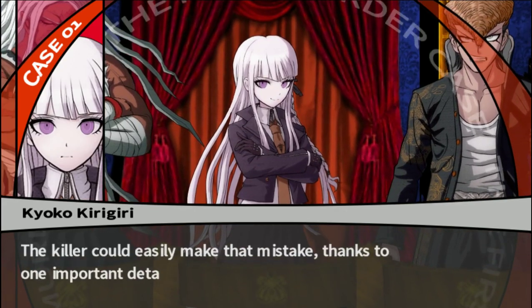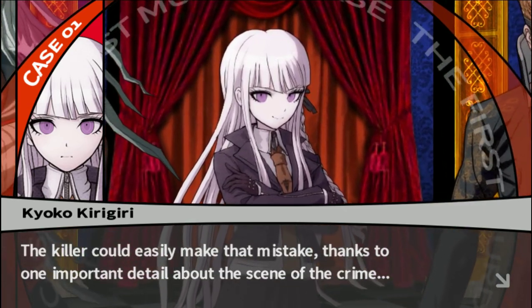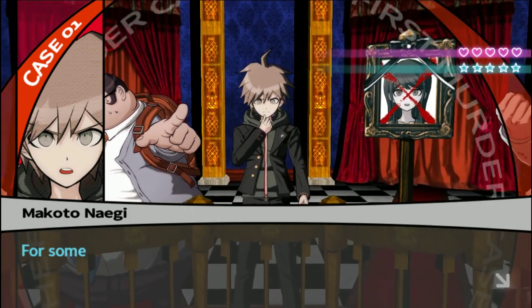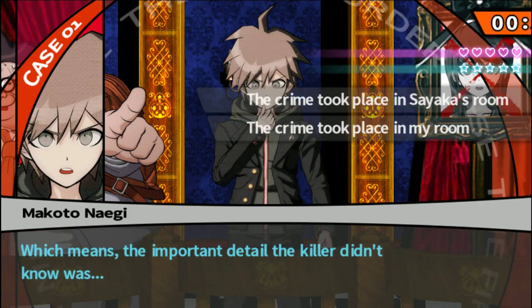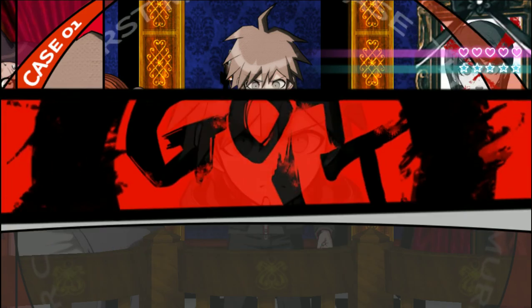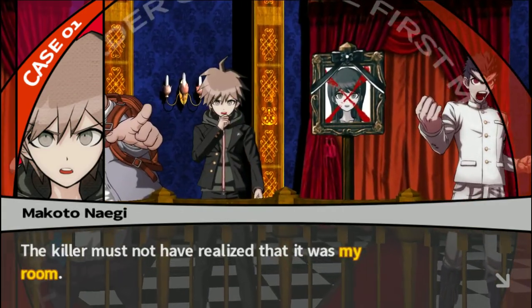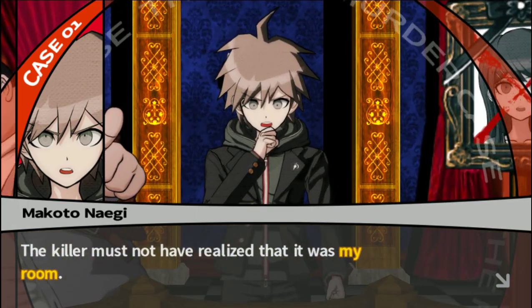The killer could easily make that mistake, thanks to one important detail about the scene of the crime. One important detail, something the killer didn't know. For some reason, they were convinced the door was locked. Which means the important detail the killer didn't know was the crime took place in my room. I got it! Remember the door plates? The killer must not have realized that it was my room. We're gonna bring those up very shortly.